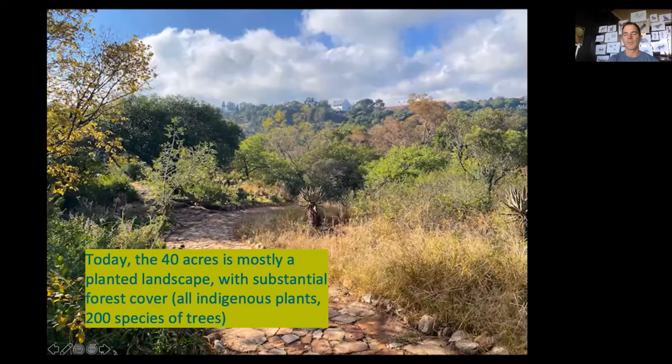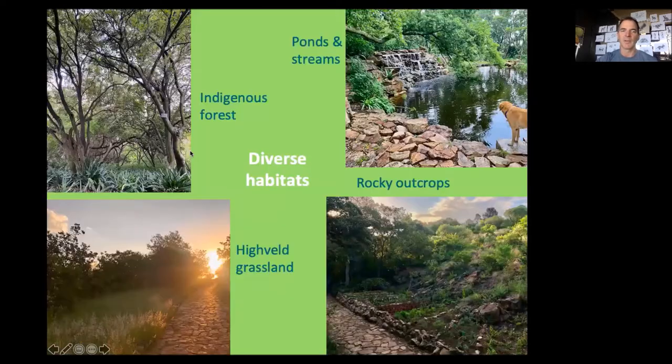You can see from this photograph I took recently how it looks now and how altered the landscape is. It's declared a nature reserve, which I'm not convinced is the right term for it, because it's obviously an altered or planted landscape. And you can see from the photograph here how incredible the tree cover is. And great diversity of species, and a great diversity of habitats as well.